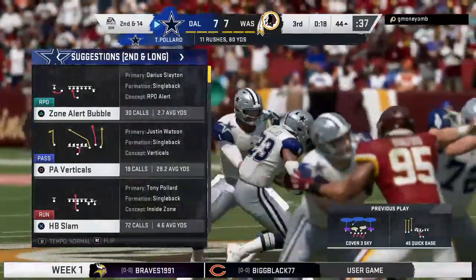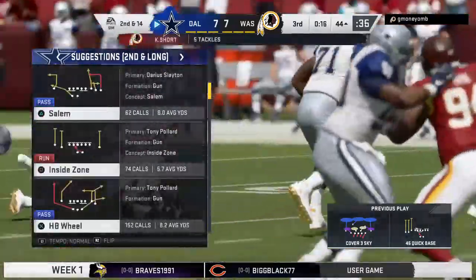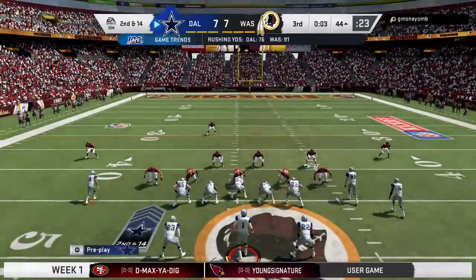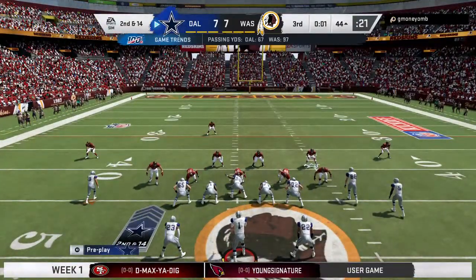And he is going to be stopped cold behind the line of scrimmage. That'll wind up going for a loss of 4. And that's going to make it 2nd and 14.